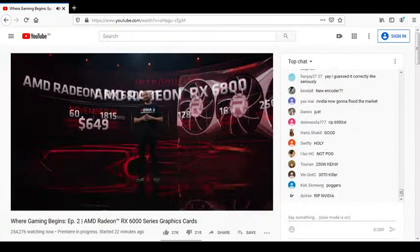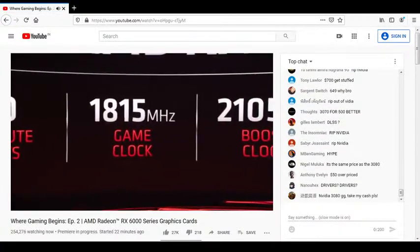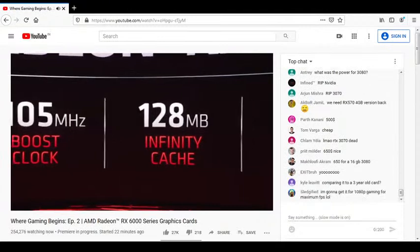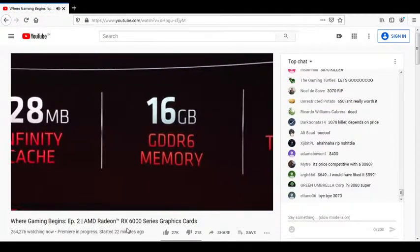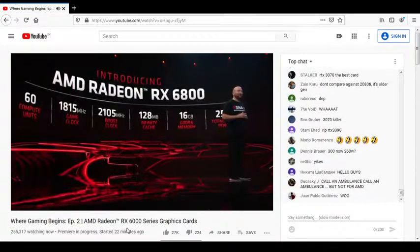But we are not done yet. Today, we are also announcing the Radeon RX 6800 with 60 compute units, a 1.815 GHz game clock with a boost clock of over 2.1 GHz. It will feature the same 128 MB of Infinity Cache and be available with 16 GB of GDDR6 memory with a board power of just 250 watts.